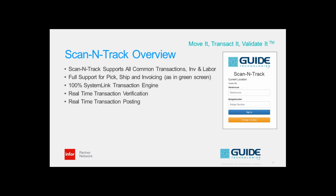And what that gives us is real-time transaction verification and transaction posting. There's no intermediate files or anything that has to be kept in sync. We're actually going to the XA database, and it's returning the same errors that you would get if you were sitting on the front of a PowerLink screen or even in front of a green screen for some of the things that we've done for the transactions that are not yet in PowerLink. We support those as well within Scan and Track.